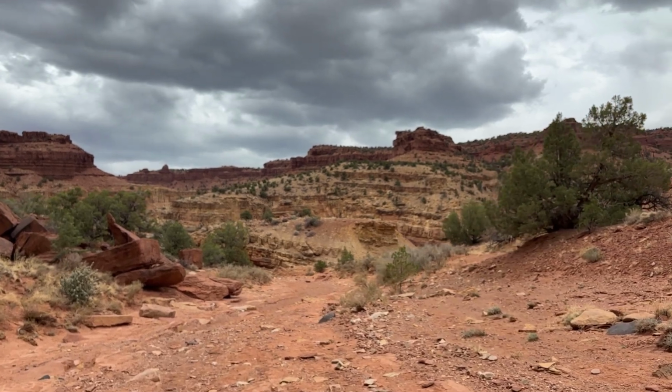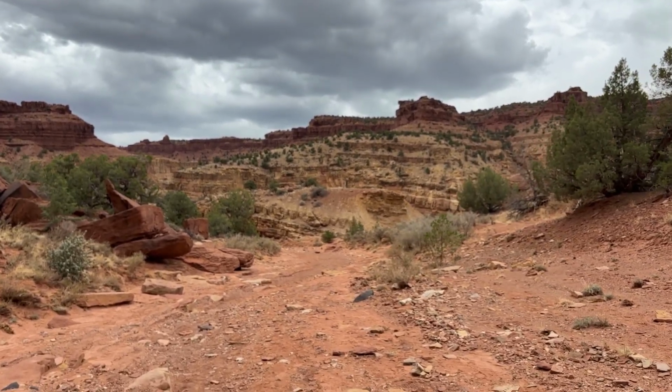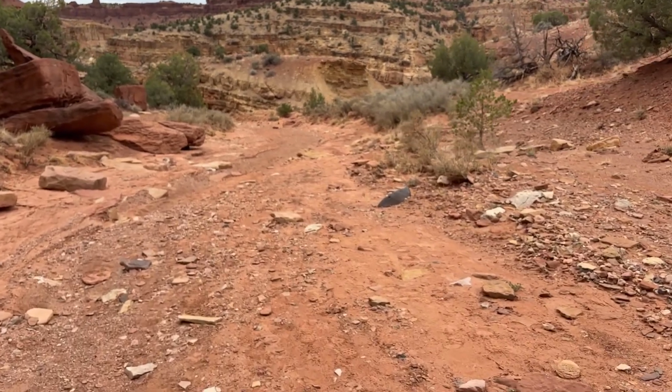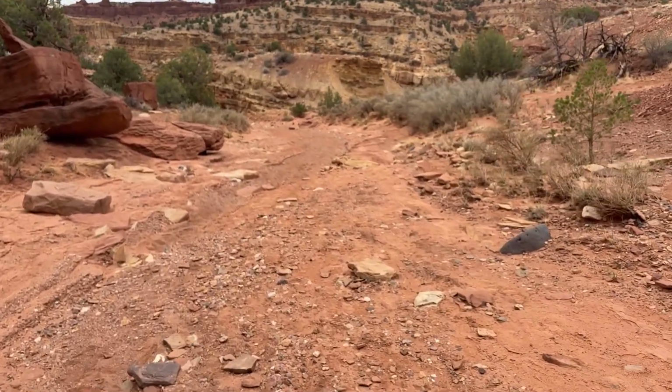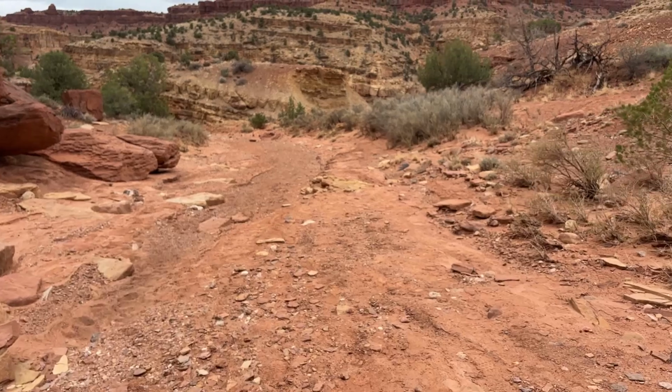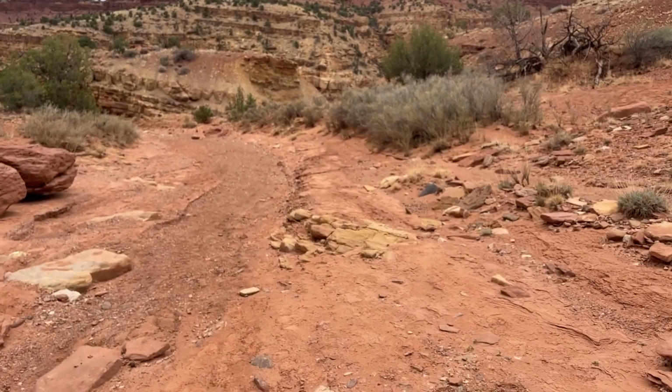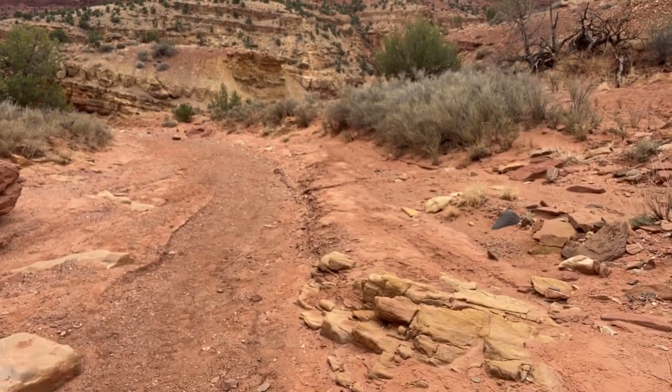Easy hiking. Probably a mile and, let's see, I'll tell you exactly, a mile and a half in. Zero elevation, literally like 15 feet. So just flat hiking through this wash or creek bed. Haven't seen any water in the creek yet. I know there's some spots. Should get to it pretty soon.